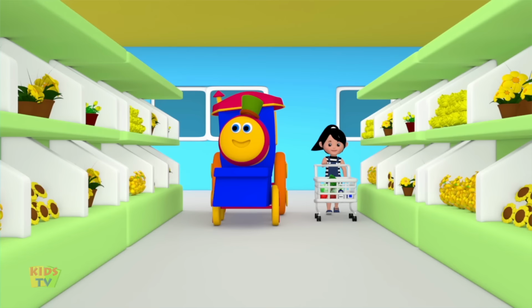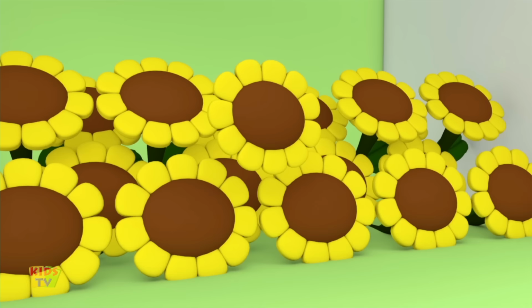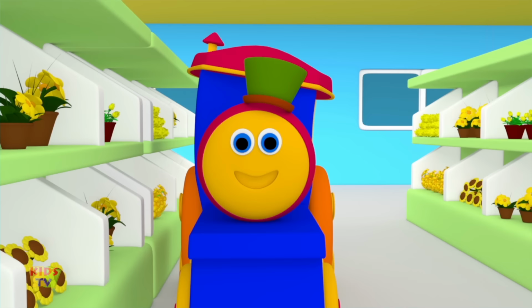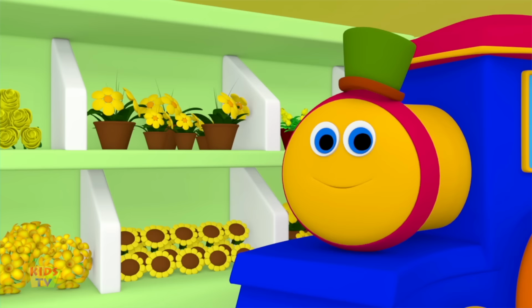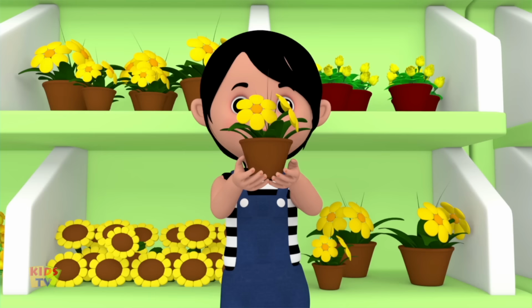Sunflowers turn their heads towards the sun. They're yellow, fresh, and so much fun. Yellow sunflowers. They love to dance merrily in the field, because that's where the yellow daffodils yield. Yellow daffodils.